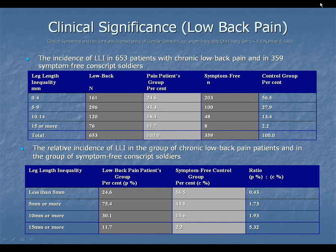It was published actually back in 1983 and broke it down into percentages 0 to 4, 5 to 9, 10 to 14, 15 or more, and then broke it down into this is the low back group, what percentage has that, this is the symptom-free group, what percentage has that. So you'll see the 0 to 4, which are the people that the body does the best with, 24% in the low back group were in that area, but 56% in the symptom-free group.